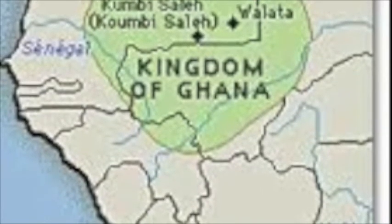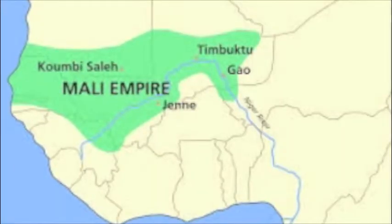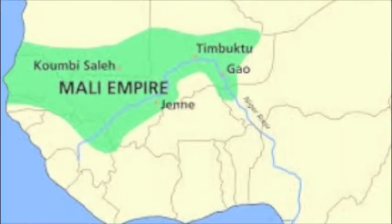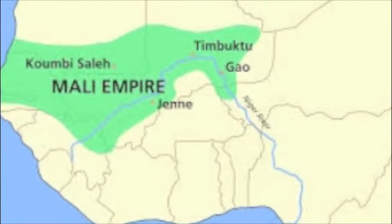Once Ghana started to decline, it was replaced with a kingdom called Mali. Mali would grow to control 400 cities, towns, and villages and around 20 million people. A man named Sundiata is the Mali founder. Most of the Mali kings were Muslims and participated in the annual Hajj to Mecca, which is one of the 5 pillars of Islam. Because he was Islamic, he was able to help spread Islam throughout Africa.